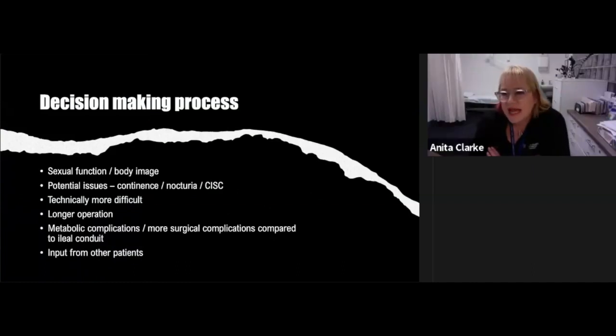Yeah, look, I've tended to go with under 70 in my practice when I first started. Having said that, probably in the last 2 to 3 years, there's been a few people in their early 70s who've decided to go ahead with the neobladder.